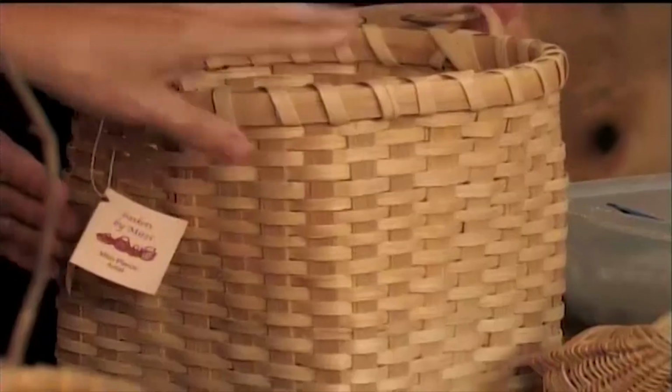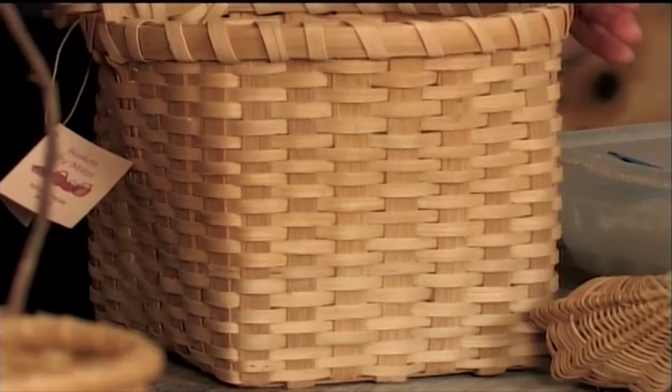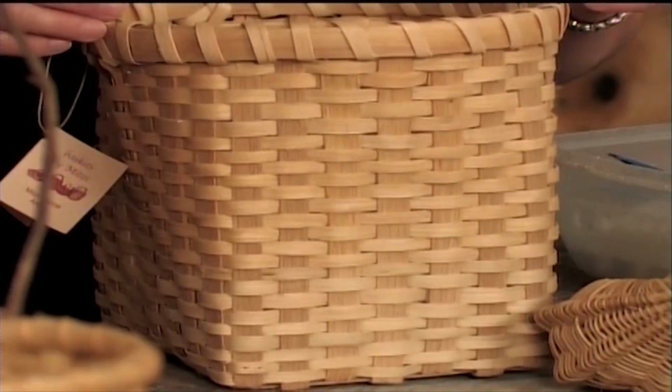Okay. But they are going to break if you don't soak them well enough. And when they break, there's a technique that you can use where you can slide another one in. You know, I can repair baskets, but I don't do that. I can, but I don't, because I don't have the stains that usually will match up with the original color. But you can repair baskets by placing in a new weaver. That's sure interesting. Yes, you can.